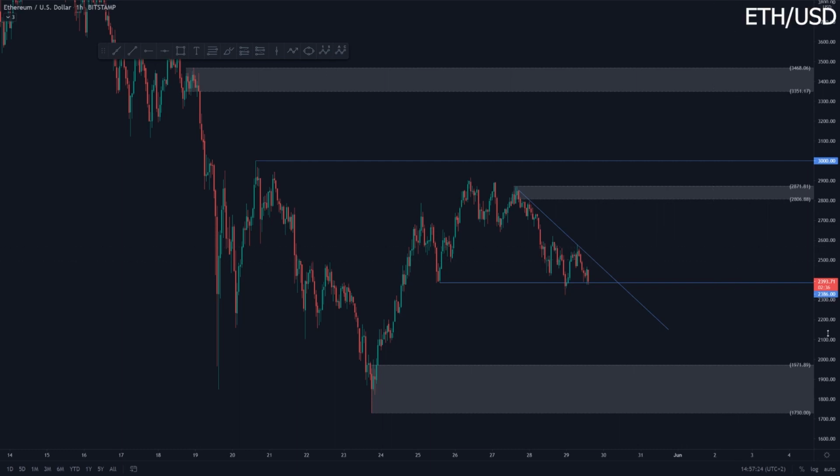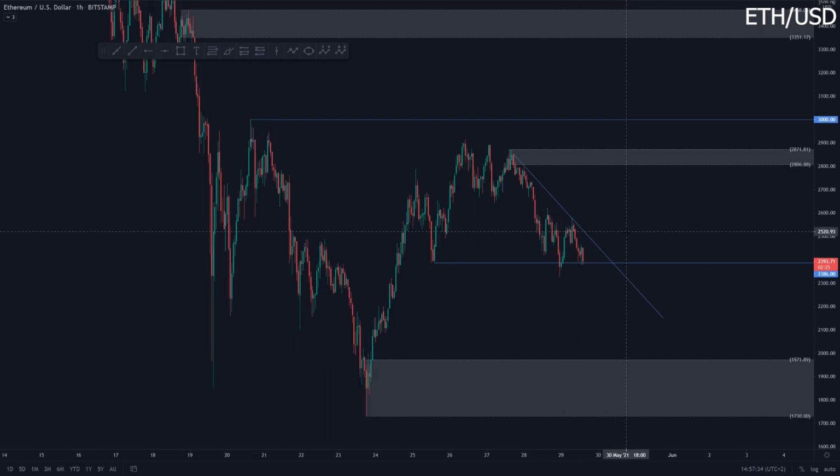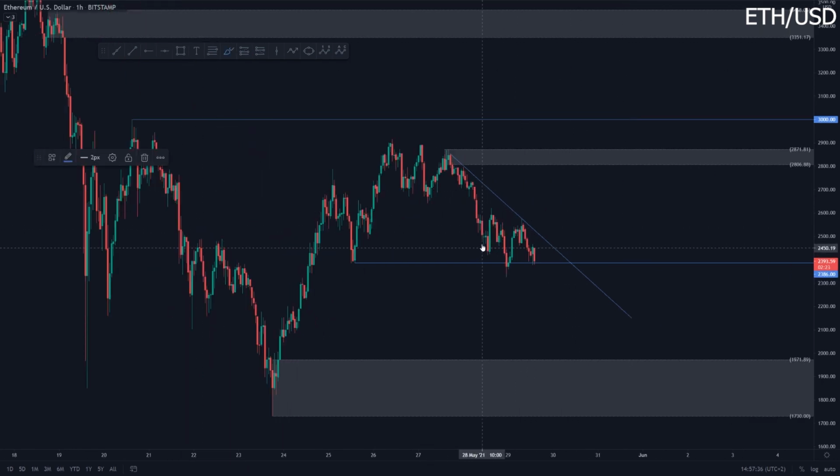And this is my chart layout on Ethereum at the moment. What we are currently doing is that we saw this fake out on this low at around 2386. So once we faked out on that low, started moving back towards the upside, created some sort of an inverse head and shoulders. So we have, of course, the left and the right shoulder with the head down below over here.